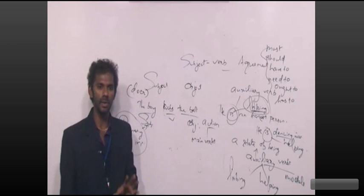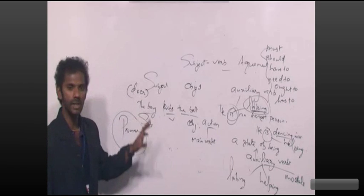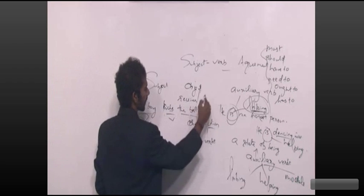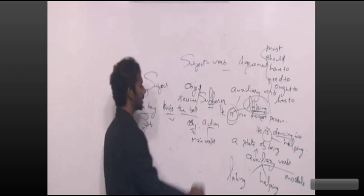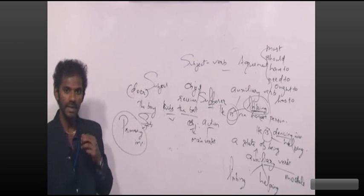Object refers to the thing on which the action is being done. That means if the doer is called the subject, the receiver of the action, or the sufferer of the action, is termed as the object. What receives the action here?